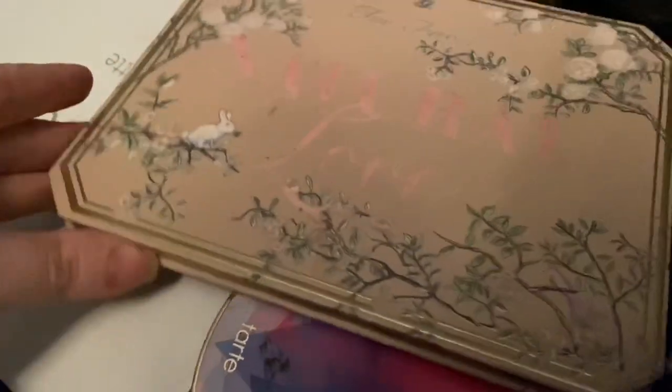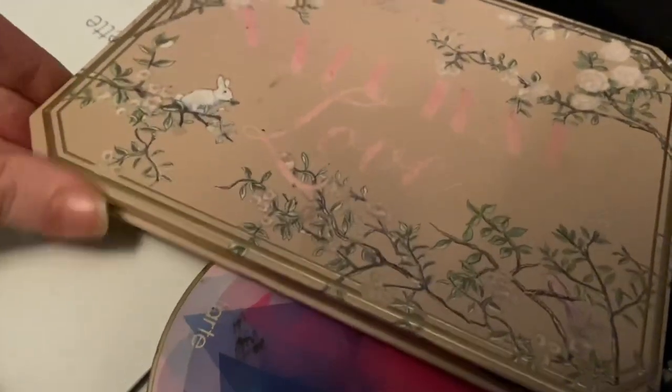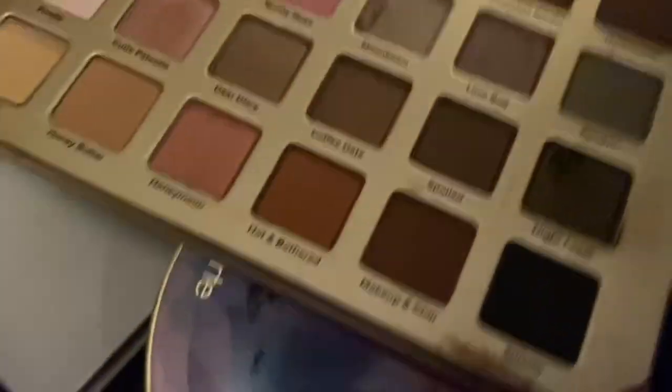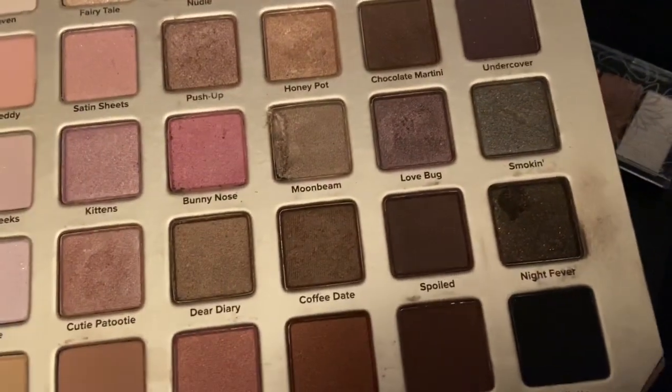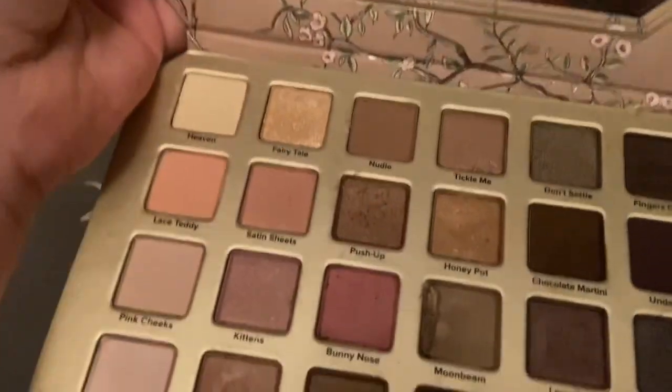My Too Faced Natural Love palette. I love this palette. Unfortunately, a few shades have cracked. They've gotten scratched. And the biggest thing, hi guys, the mirror is completely shattered.